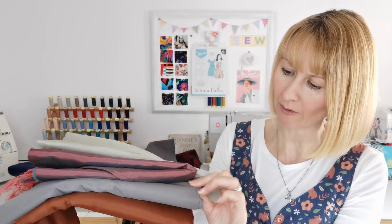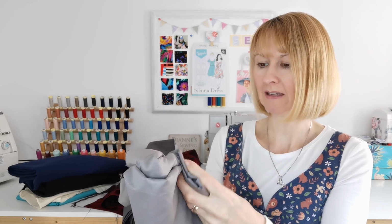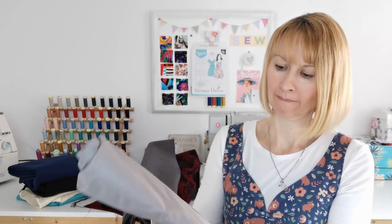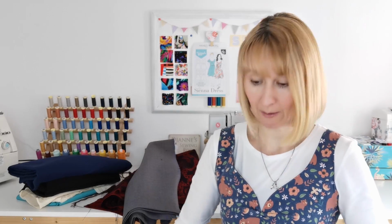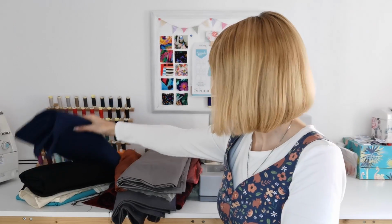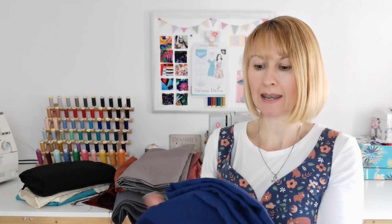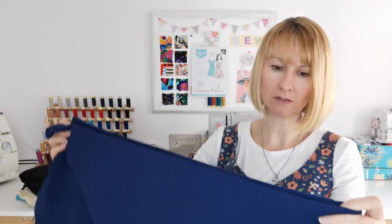I don't think that one is lining fabric. No, that one isn't. The grey one is more of... No, the grey one is heavier. That is more like a... has a satin feel to it, that one. It's quite heavy. But the others are lining fabrics. So I've got quite a few of those there. This is a navy blue, sort of like a twill. So there's a big piece of this, a really big piece of this.